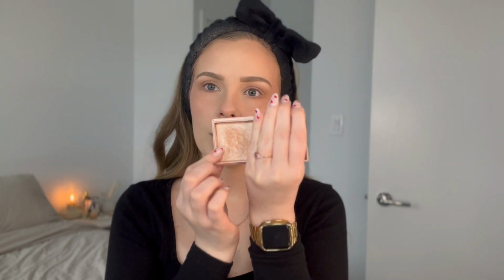And then next is probably one of my favorite steps, going in with my highlighter. I love using highlighter, whether I'm doing a no makeup look, a more glam look, whatever the look is. Even if I'm just using a little bit of concealer and mascara, I like to always go in with a highlight. So I've been using the Benefit highlight in the shade Cookie. This is my all-time favorite highlight for every day. It is quite shimmery, but I love a nice shimmery highlight.